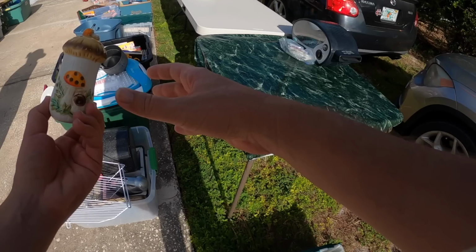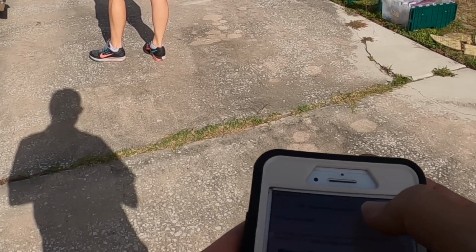I was showing Stacy a salt and pepper shaker. This was just the salt shaker, but this pattern, be on the lookout for it. It's called Mary Mushroom, and there's all sorts of different pieces to this set. There's a canister set, a spoon rest, a spice jar set, a planter, and lots more. So just be on the lookout for this pattern because it's very popular.